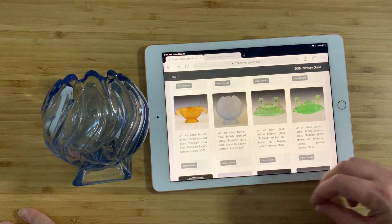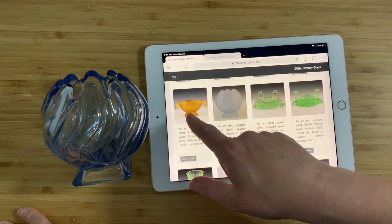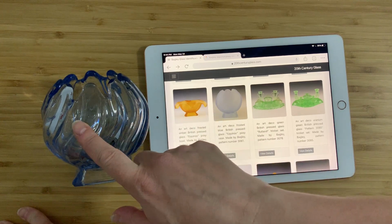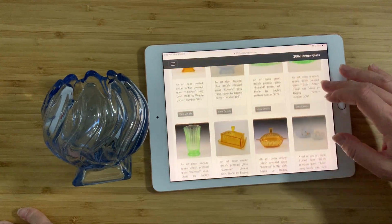But if we actually just take a look at what other stuff they did, you can see they did a nice range of stuff as well. This is the bowl that goes with this. I've seen pictures of this in the different colors as well. This also shows up obviously in the same blue as this. Also looks far better not being frosted.